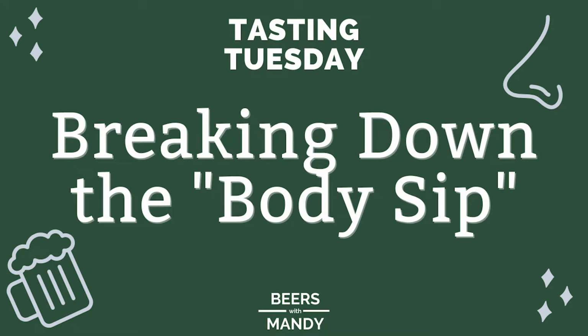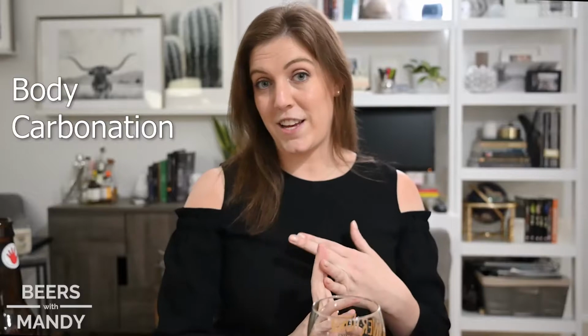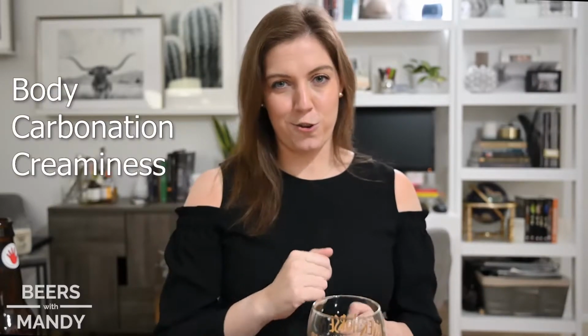And today we are talking about the next sip in the progression of the critical tasting we've been going through. And that sip is what I call the body sip. So our last sip was assessing the difference in the taste and the aroma of the beer that combine to make flavor. And our second sip, we're going to start looking into mouthfeel elements, and we're going to look at body, carbonation, and then I'll give you a little note on creaminess at the end. Thought it would be appropriate to crack a milk stout, a nitro milk stout, because it's all about the mouthfeel.